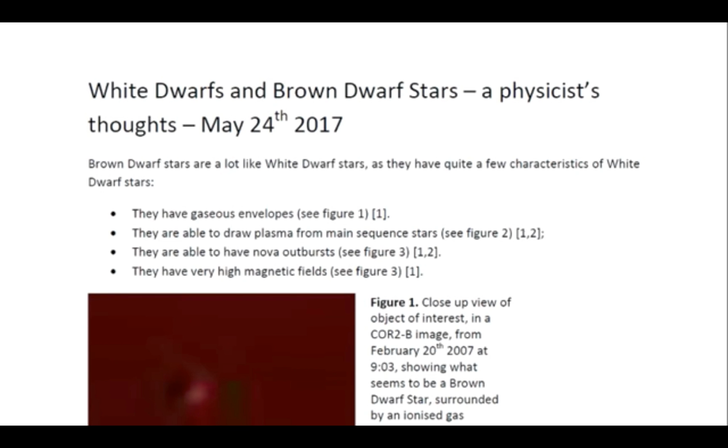I am Dr. Claudia Albers, Planet X researcher and professional physicist, and today I'd like to discuss with you another one of my articles, and this one is about white dwarfs and brown dwarf stars. Now, brown dwarf stars are a lot like white dwarf stars, as they have quite a few of the characteristics of white dwarf stars, as we will see.